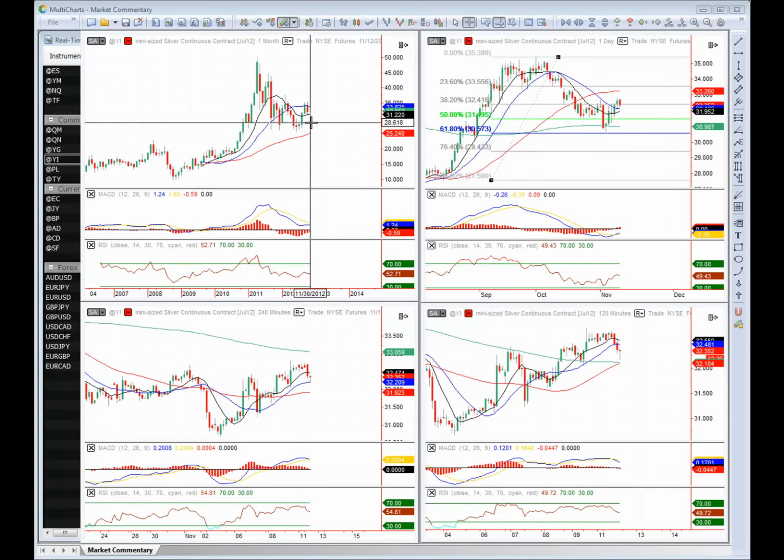So in this most recent pullback, we don't have a completion of this candle right here. We're in the middle of the month, so we can't use that candle on the monthly chart, even though it is looking bullish. But we want to move down to some of the lower time frames, like the daily chart, where we can actually see this most recent run up right here, and then we got a pullback right back into that 62% retracement level, right around 30.5.